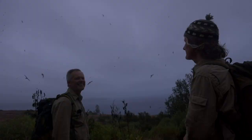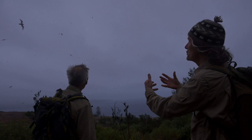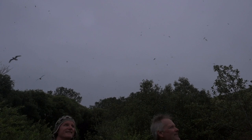Oh, the spectacle is just phenomenal. It's one of nature's great things, because most pterodromas, most petrels only come to land at night. And so you hear this, like on Cabbage Tree Island with 1,000 pairs of Gould's petrel, you hear this, you don't see it. It's just pretty special to see this. That's great. Yeah. Wouldn't be anywhere else, mate. No, true.